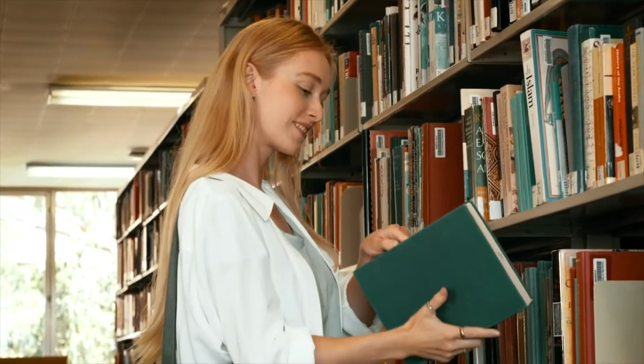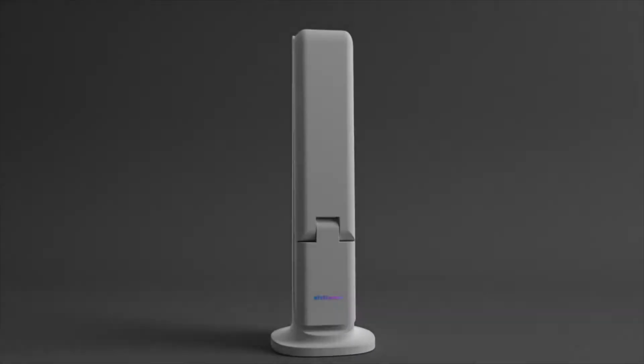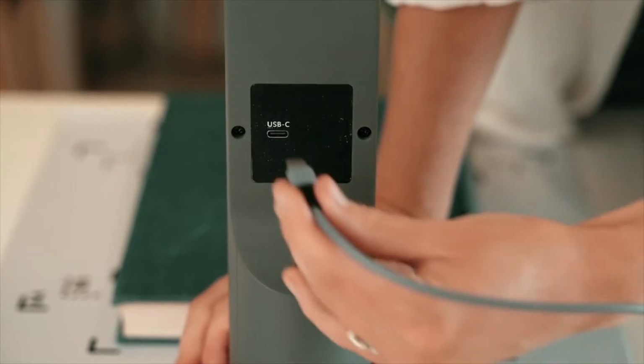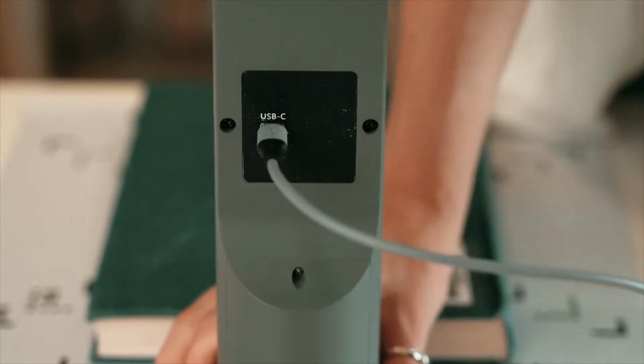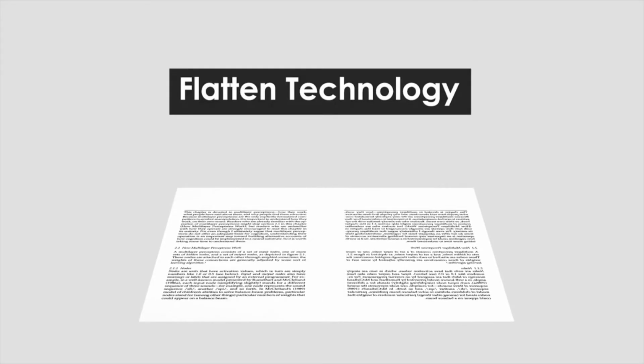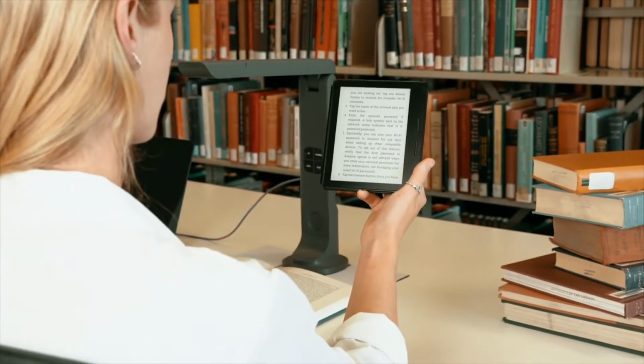Is there an easier way to acquire or store your knowledge? Introducing the world's first portable desktop scanner. With a simple plug-in, it will automatically capture flat scans at an incredible speed. You can turn a bunch of heavy books into your pocket reading. You can turn this into this.